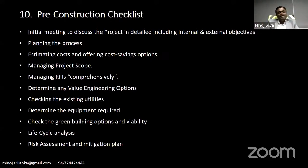Determine the equipment required. Check the green building options and viability. When you do international projects, these green building concepts are very important. Therefore, you should be very well aware of green building options, what requirements they mention in the specification, and the viability of achieving these green building concepts. Some green building concepts are in the specification, but for the region they cannot be achieved; then you should raise that. Life cycle analysis of the project.